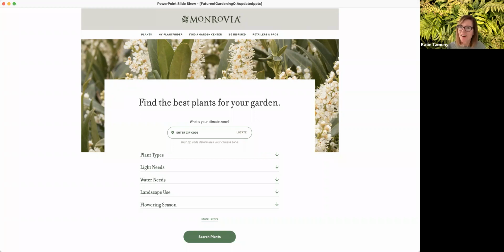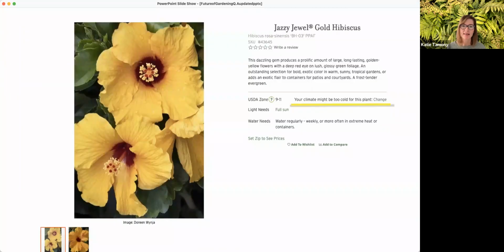The system knows where you are, and so it'll be showing you plants that are appropriate. But sometimes you may enter in the search bar up at the top of the homepage a plant that you read about or hear about. You may not go to Plant Finder. In that case, if you've got your climate zone listed, you might see this message on something like Jazzy Jewel Gold Hibiscus. If you are not in zones 9 through 11, this message may pop up. If it is appropriate for your zone, you will see good to grow, and then you're choosing a plant that should be perfectly suited to where you are.